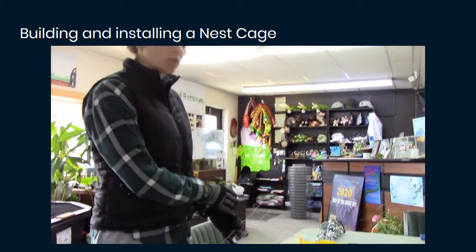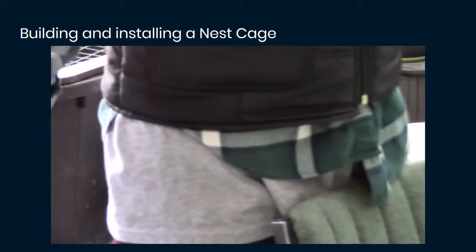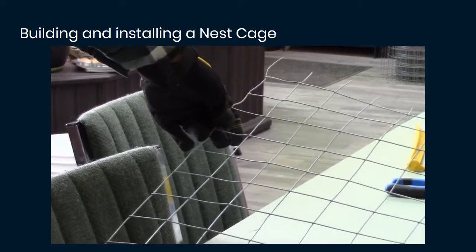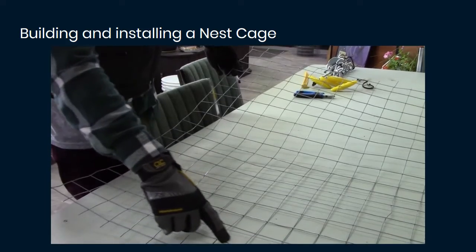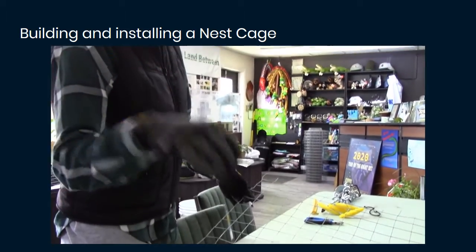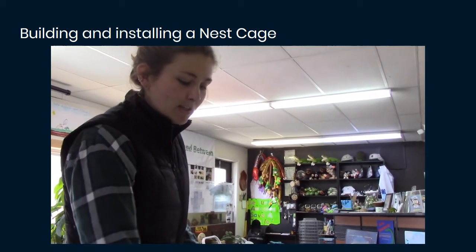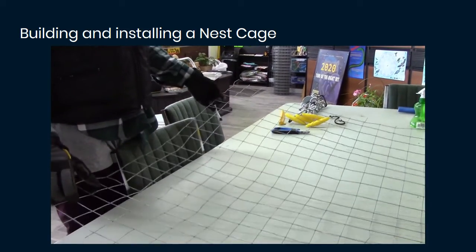So I've cut some chicken wire here. I've got some gloves on just so that I don't get pricked by the sharp edges, but it's not necessary. I'm just taking extra care. My chicken wire here is 3 feet by 3 feet, and each grid is 2 inches by 2 inches. It's really important that we get that length of grid because that's the sweet spot where predators cannot get their limbs in to get the hatchlings or the eggs, and the hatchlings can still get out. So it's really important that we have it 2 inches by 2 inches and that we cut our square of chicken wire at least 3 feet by 3 feet. So that's what we've done here.